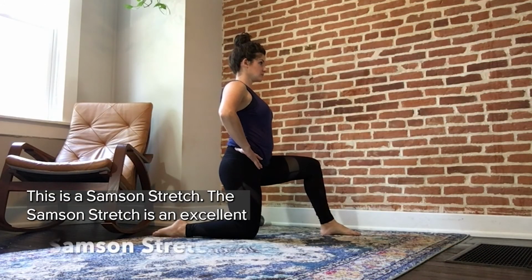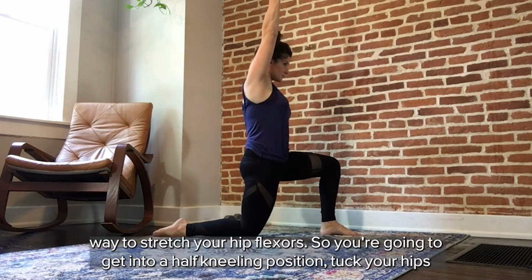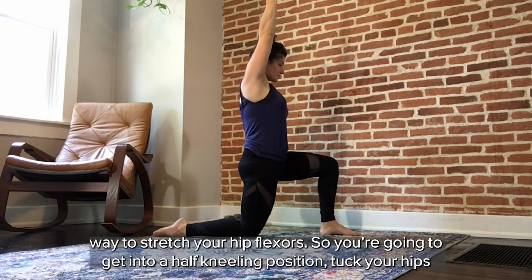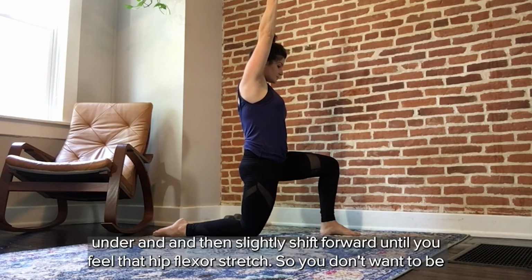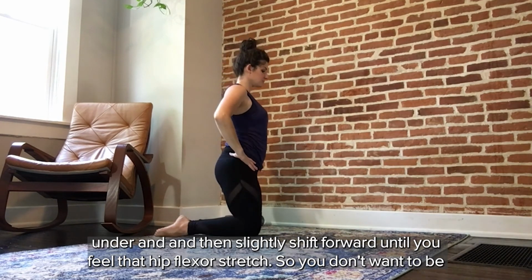This is a Samson stretch. The Samson stretch is an excellent way to stretch your hip flexors. So you're going to get into a half kneeling position, tuck your hips under, and then slightly shift forward until you feel that hip flexor stretch.